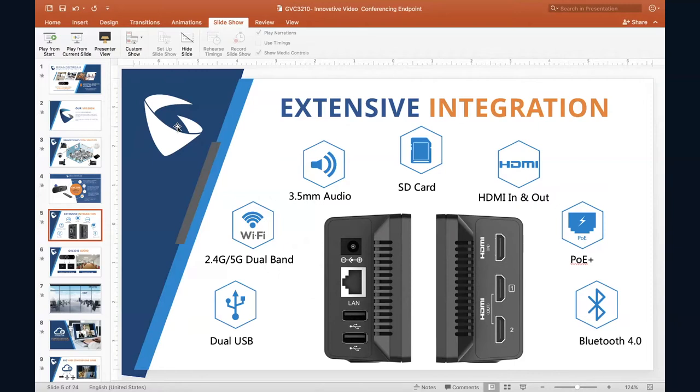So built in to the small device, there's everything you need: from our dual USB, integrated dual band audio, SD card, HDMI, Bluetooth, and PoE+ ports. This is also paired with our Bluetooth remote control with multi-touch touchpad.